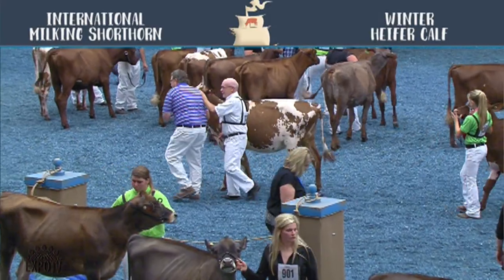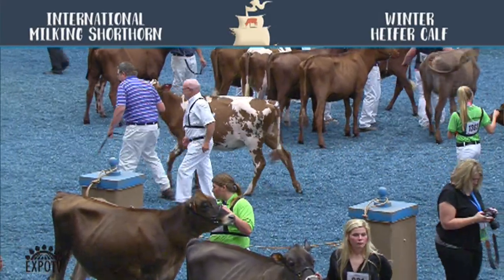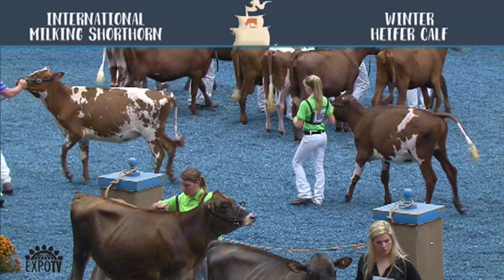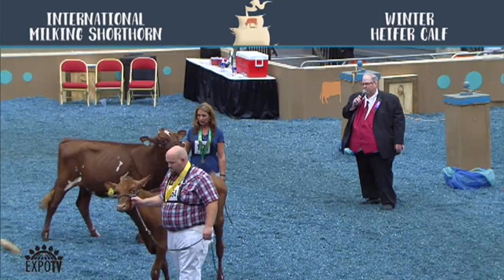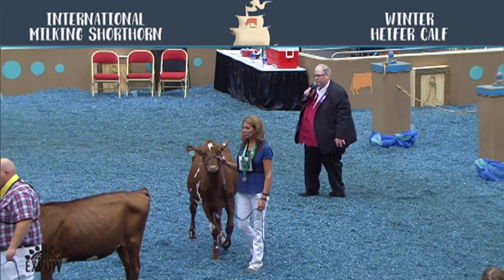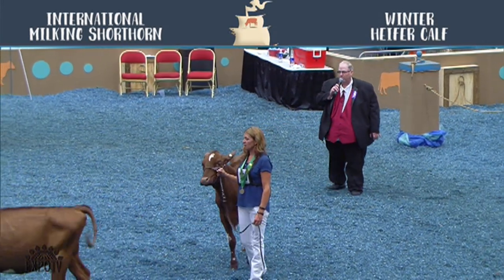Third over fourth, the calf in fourth, we moved her up. It's a close placing, but gonna give the advantage of the calf in third over the calf in fourth. Just more calf all the way through. She's longer from nose to tail, more open about her rib structure, and just more calf all the way through.